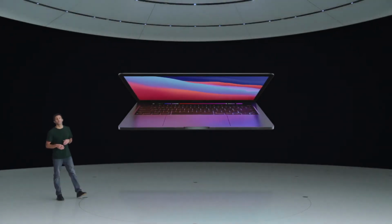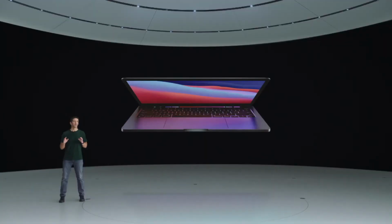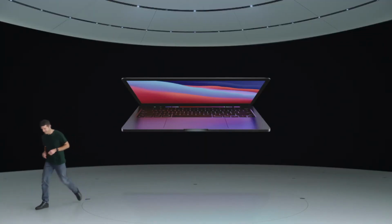Here's the new 13-inch MacBook Pro. With M1, our most popular and affordable MacBook Pro dramatically changes your expectations of what a compact Pro notebook can do. And to tell you all about it, here's Shruti.